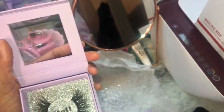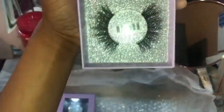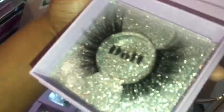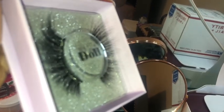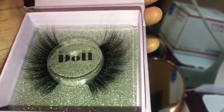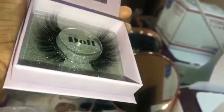And then last but not least, Doll is my freaking favorite. She's the longest out of all of my lashes. Come on. Look at that. Look how she flared out. I wish my freaking camera would focus. Okay, there we go. So freaking cute. I can't wait to wear her, y'all. She is bomb. So yeah, that is all of my lashes, y'all.